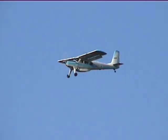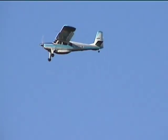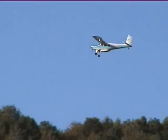They're a crushable seat, which in an accident will crush and deform and absorb the energy that the pilot's or the passenger's body would take otherwise.